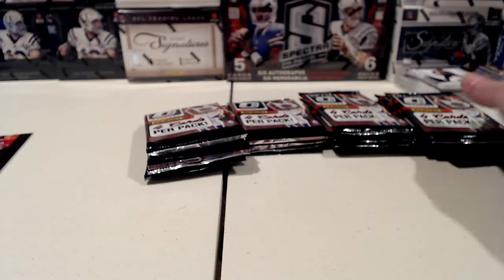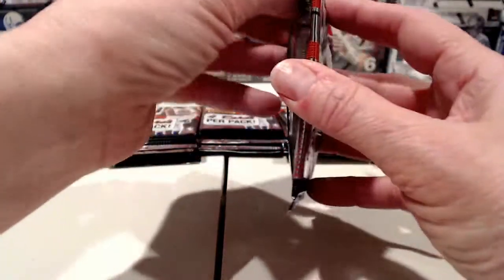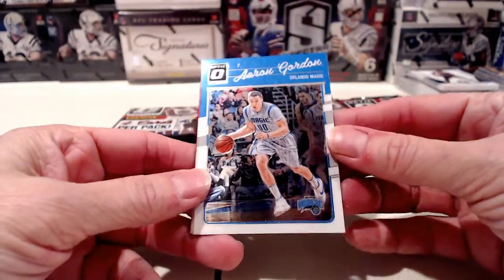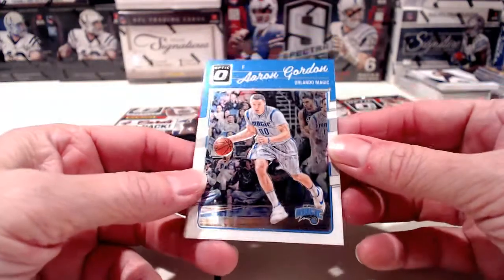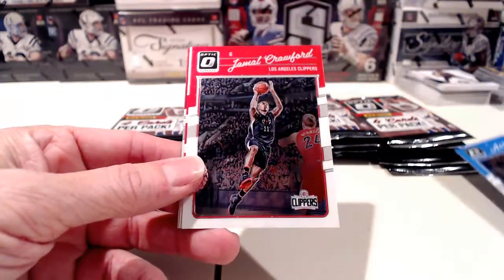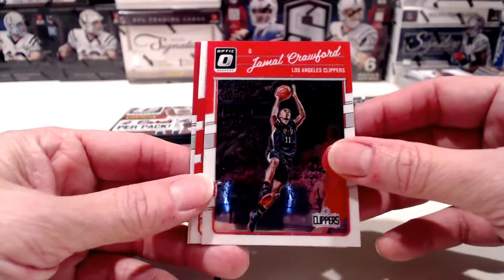And this, of course, was a super popular series in some other sports, so they finally brought it over here to basketball. And we'll see what we can get. Well, there is a magic card for you. I know you're looking for a magic card with a hit, but at least there's an Aaron Gordon right off the top, so maybe that's going to be a good sign for you. We hope, anyway.